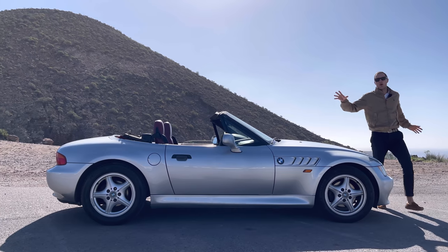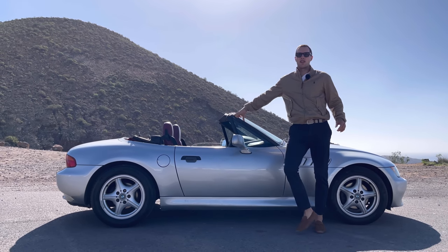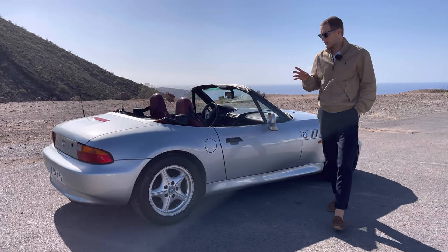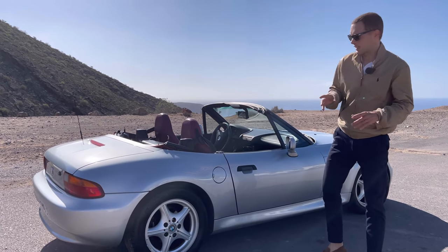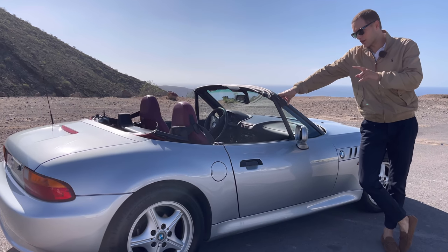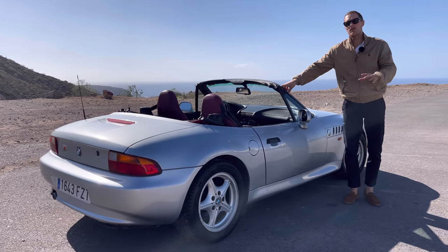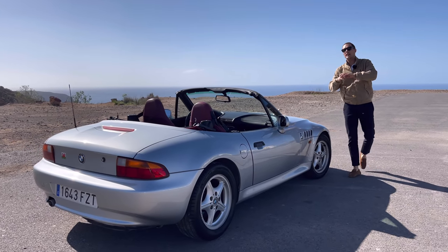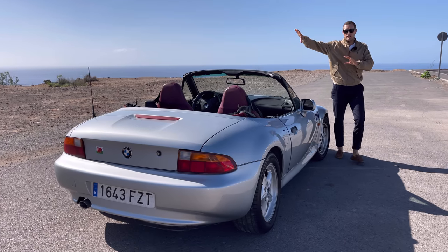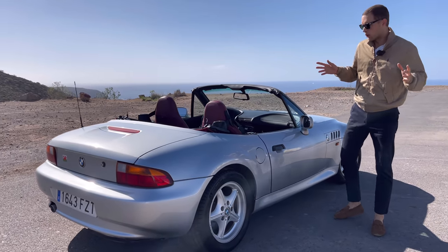Forget about anything you thought you knew about the Z3. This is an absolute bang-on future classic in the making. Probably the only reason you've never seriously considered one of these as a future classic is because it's a victim of its own success. These sold nearly 300,000. Almost 300,000 of these found owners. They were a gigantic sales success. But if you forget about how well it did, what you've got here is an unbelievably good-looking European sports car.